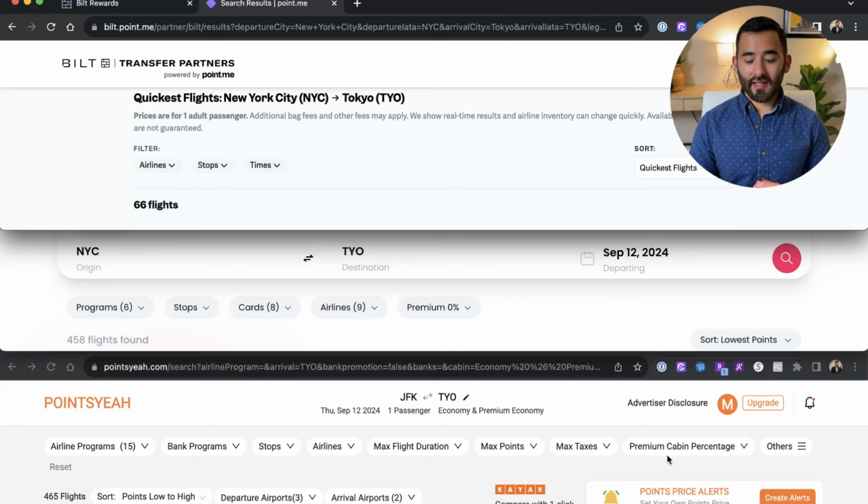You're able to filter by the percentage of premium cabin, the maximum taxes you want to pay, maximum points you want to spend, which airlines you're going on, which is pretty common, but also the departure airports if you did a multiple city departure point and the arrival airports. And so there's just a lot more customization with Points Yeah. Yeah, I didn't highlight it earlier, but you are able to do a multiple date search. So you can search availability for 3 days. And so Points Yeah is again the clear winner here.